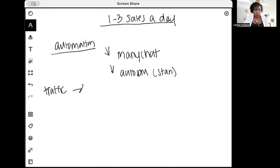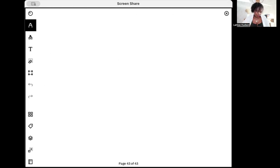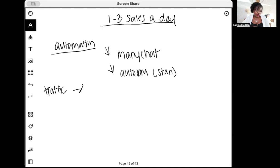Okay. But I've been using ManyChat because Stan literally just rolled it out like a week ago. I've been using ManyChat since like 2019, but I've been using the Instagram automation since 2021 when it came out for Instagram. So what we're going to do is use ManyChat for right now, and we're going to automate. We're going to do two things.